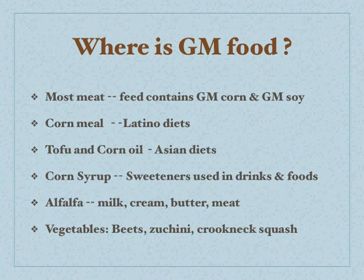So where do you find this genetically modified food? Well, if you go to the grocery store and you buy meat, the meat has been fed with GM corn or GM soy or both, most likely. Cornmeal is very heavily used in Latino diets. Tofu is made from soy and corn oil. Those two foods are used heavily in Asian diets. Corn syrup is used as a sweetener in many, many foods and drinks. Alfalfa. Alfalfa is now going to be genetically modified as well. And that's going to be showing up through the dairy cattle in our milk, cream, butter, and meat. And vegetables. As I said, beets, zucchini, and crookneck squash could be genetically modified with no label.